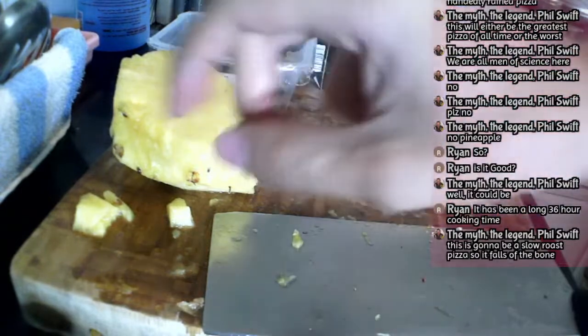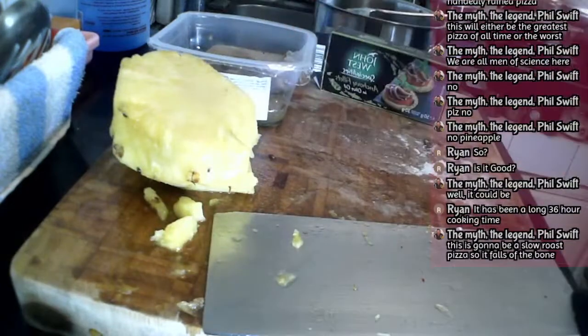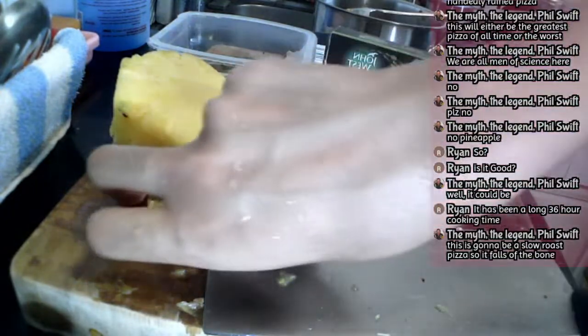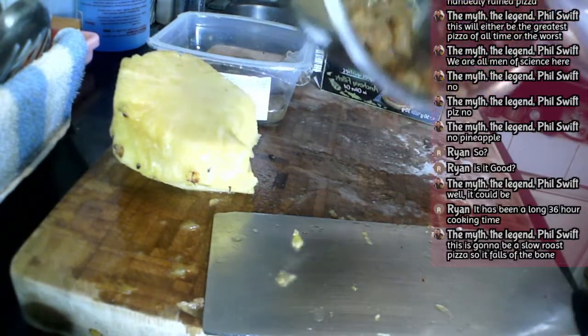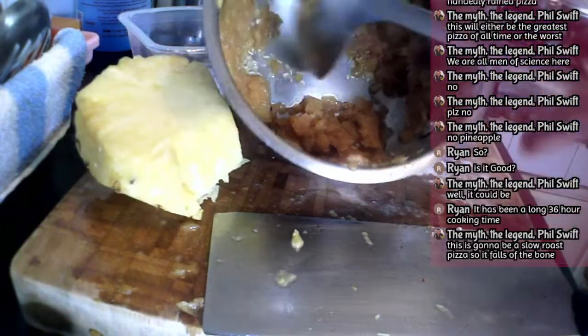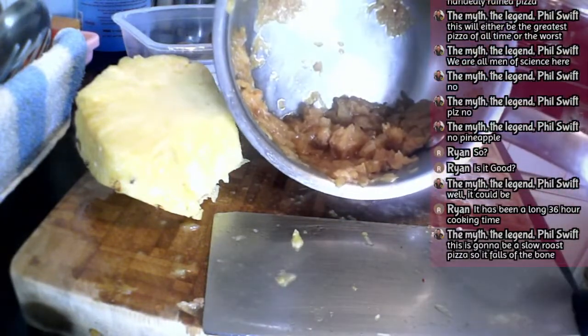Yeah, I mean, I could leave it in there for 36 hours, but the stream's gonna be a long one. And I can't guarantee the pizza's gonna be good regardless of what's on it. Got a little bit of the sauce left over, made a little bit too much. Enough to make one more, but I didn't make enough dough to make one more as well.